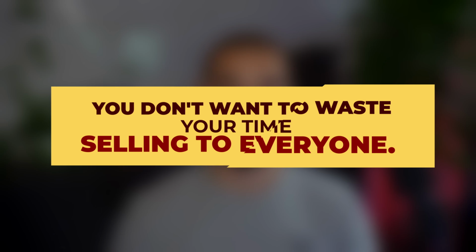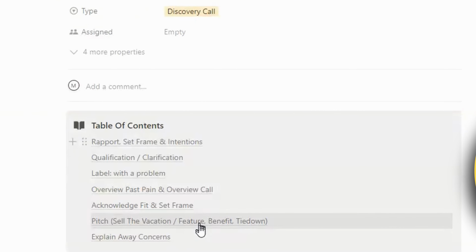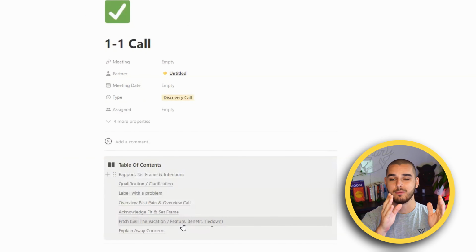So how much money do you have in your business? Are you guys not in a position to invest? Because if you're not, then I don't think this will be a great fit for you. So you don't want to waste your time selling to everyone. You want to make sure that they can move forward today if it all makes sense for them. So that's what we're doing here, where we're acknowledging the fit, and once again, setting the frame. And then we go ahead, we pitch, we explain the overview, the features, the traits, the benefits. So feature, trait, benefit number one might be, we set up your Facebook ads.